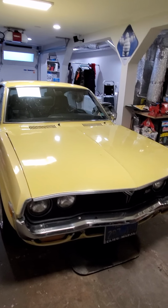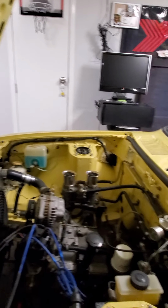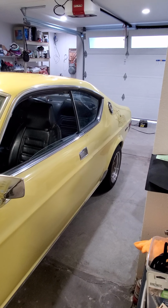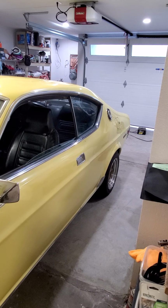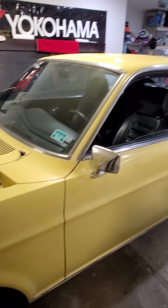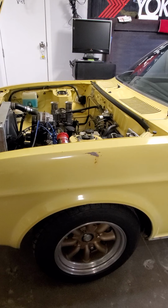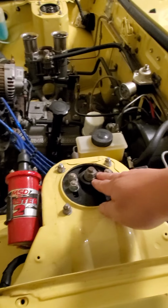I have RE Speed coilovers and RE Speed top hats on it, as well as the bump stops. The rear suspension is from a Celica Supra Mark 1. It's non-LSD, but you could put an LSD on that. One-piece drive shaft. What else? I have MR2 Tokico blues up front on the suspension.